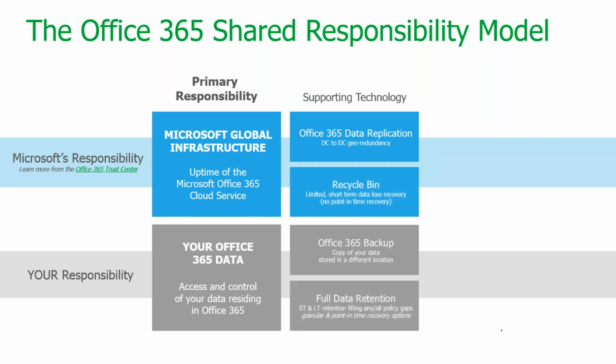In addition, you may say, well, Edward, doesn't a recycle bin serve the purpose of a backup? And my answer would be absolutely not. It's more than just needing a backup. It's having full data retention for both short-term and long-term needs, filling any and all policy gaps there are, whether that's granular or point-in-time recovery needs.